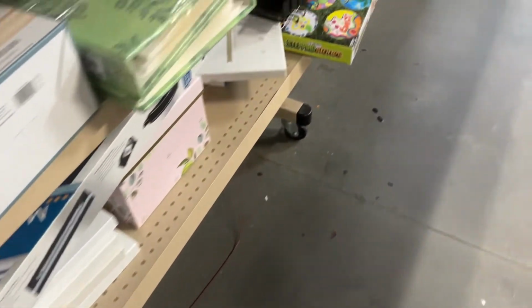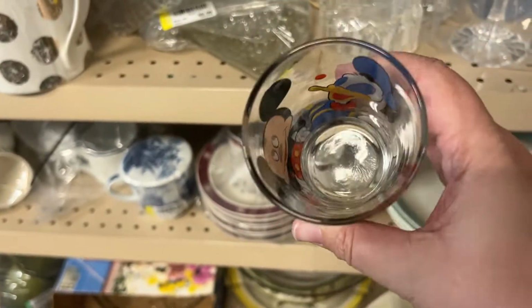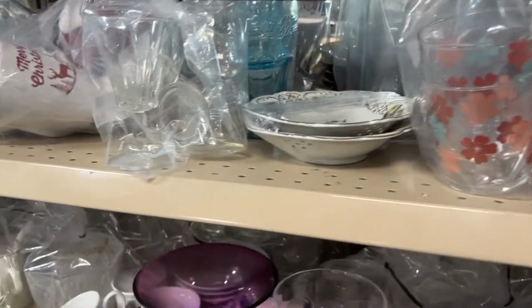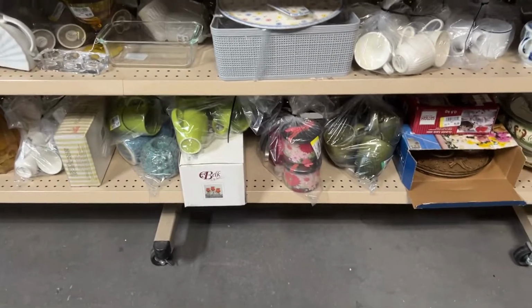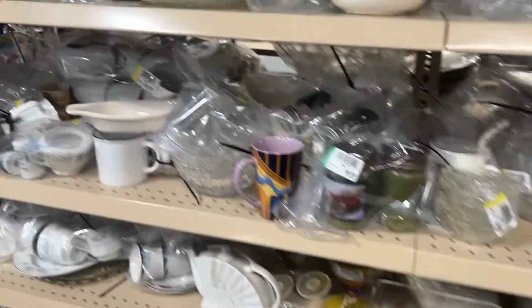Now we're in the glassware aisle, which I always enjoy, and the crafting. Crafting's on the left, glassware's on the right, mugs and cups and stuff, so I'm trying to avoid people. And let's see what I spy. I must have been going in for something. I found a single Mickey mini cup, not priced. Now, I'd already sold one like that, so that's why I was probably checking that out. That was a little dirty. Pretty purple urn. What else we got? Trying to take it all in.